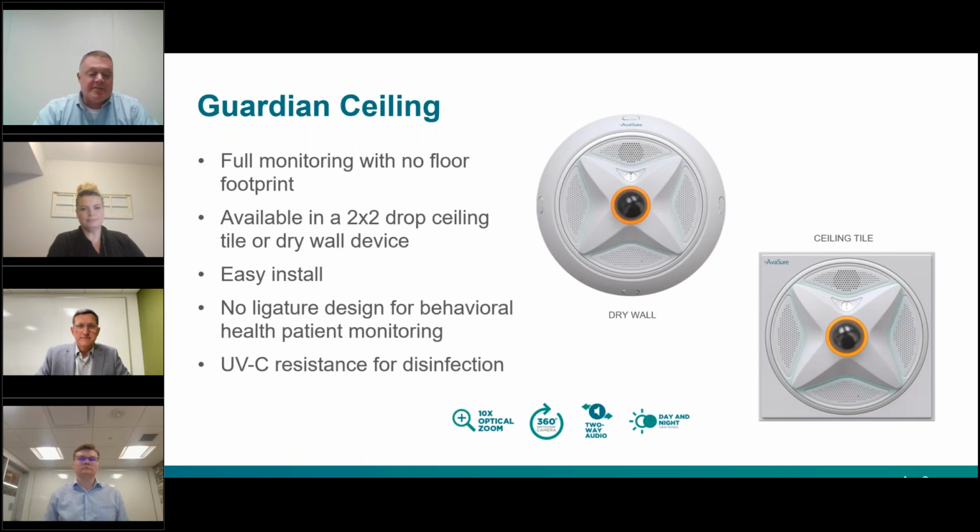Guardian ceiling devices. The industry is moving to a device in every room, and our ceiling devices and wall mount devices are both great options. One of the ceiling devices can be mounted entirely inside of a 2x2 ceiling tile, can be powered over Ethernet. So what that just means is both power and Ethernet come in over the same single cable.